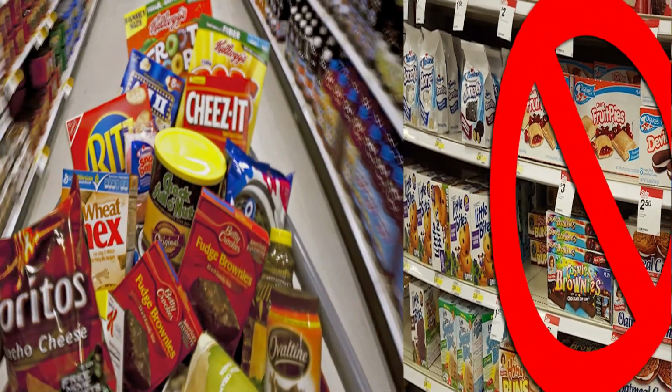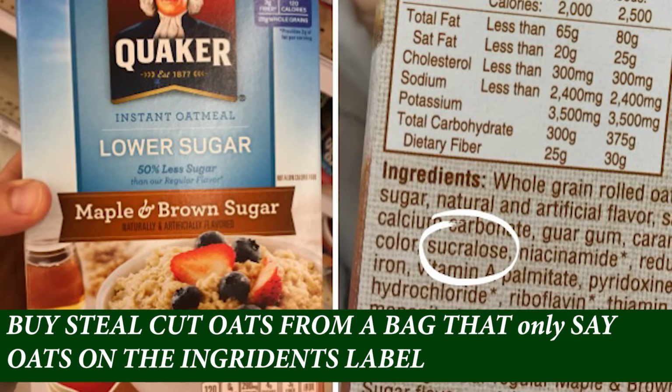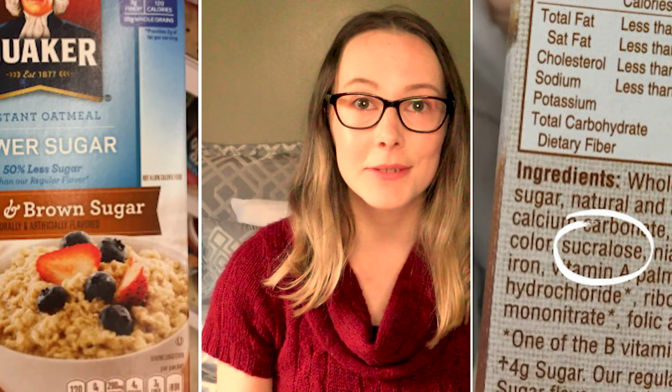Number 4 is to keep healthy food in eyesight at your house. So limit or stop buying the processed food such as chips and popcorn, anything you find down the aisles of grocery stores that are processed. They're not good for you, and they will add sugar and calories to your diet.